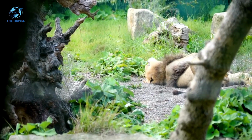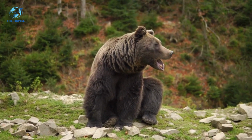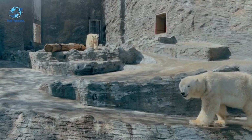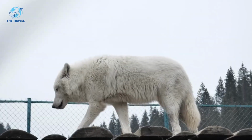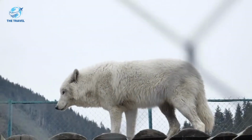38. Alpine Zoo. Not far from Bled, the Alpine Zoo in Ljubljana offers a fascinating look at native alpine wildlife. The zoo showcases animals from the Alps and is a great stop for families and animal lovers. It's one of the highest altitude zoos in Europe, providing an interesting experience for visitors.